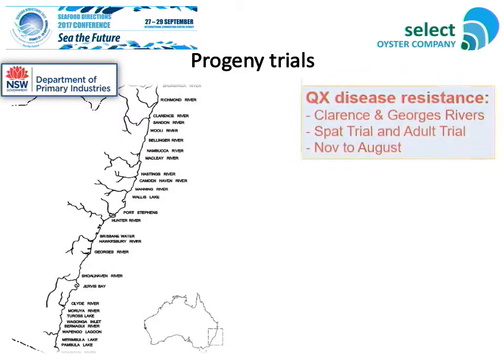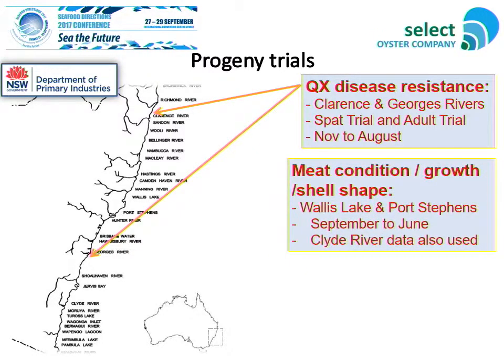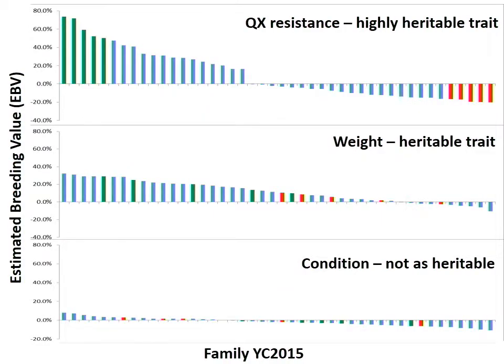So where do we have our progeny trials? We have oysters deployed in the north in Clarence River and in the Georges River here in Sydney to test for QX disease resistance. We have oysters deployed in the centre of the state, Wallace Lake and Port Stephens, and on the south part of New South Wales, where Ewan and Phil have come from, testing for meat condition, growth and shell shape. And then we deploy the families in the Georges River and on the south of the state again for testing for winter mortality disease resistance. So yeah, it's an extensive program.